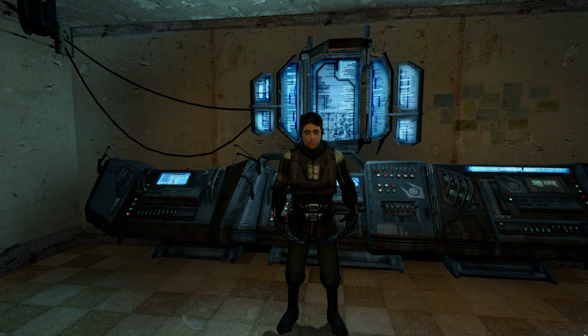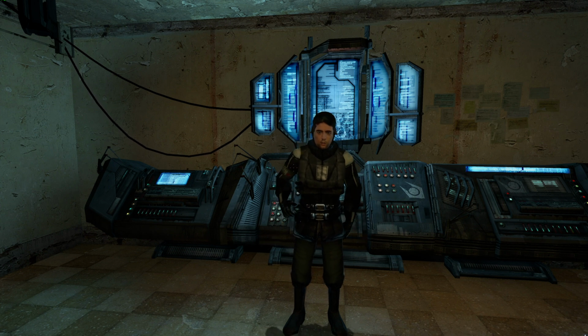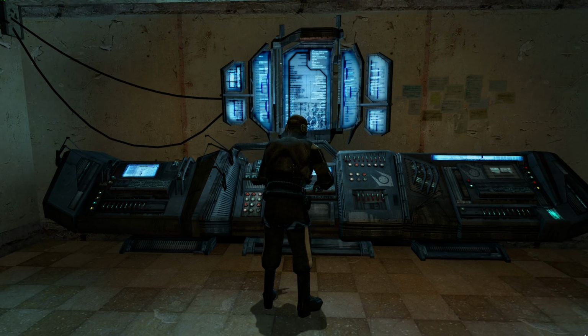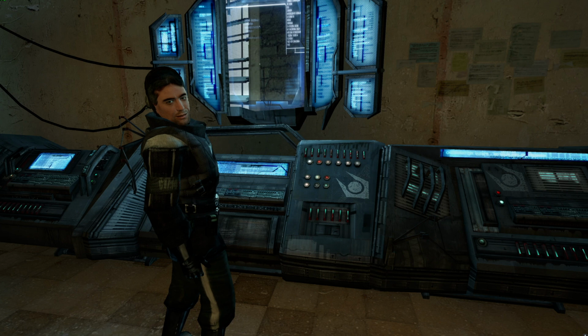As you continue, you get processed, and then eventually separated by a civil protection officer into a room, and you find out it is Barney Calhoun, a former Black Mesa security guard, who is part of the Resistance. Resistance to what? You don't know yet. But Barney contacts Dr. Isaac Kleiner, who again is a character from Half-Life 1, and an old mentor of Gordon, who was a former scientist at Black Mesa.